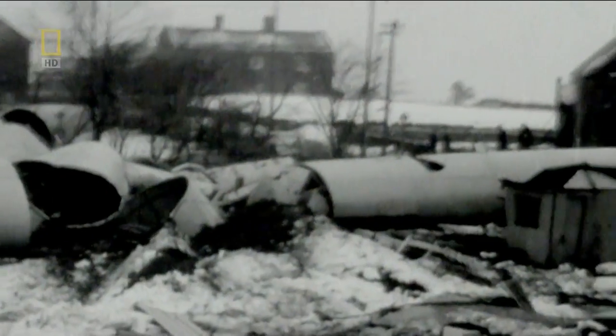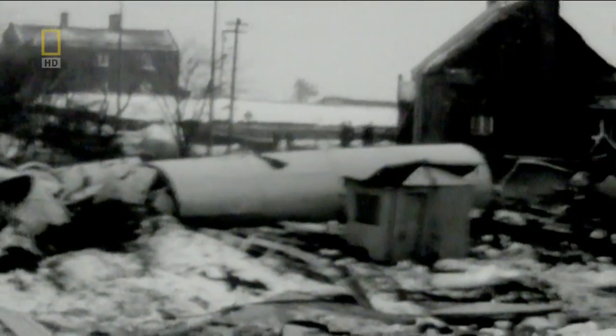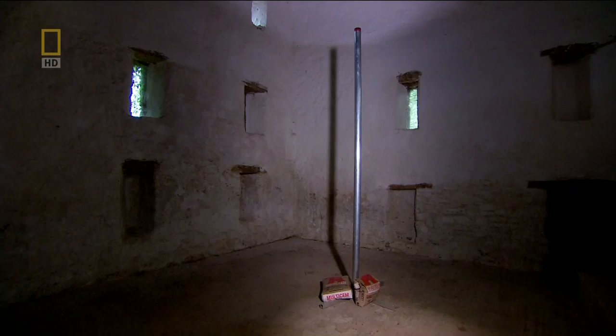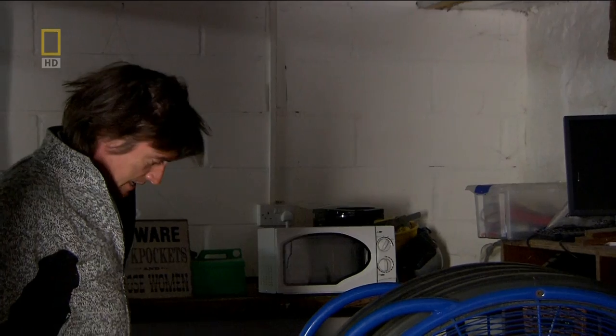Ice build-up was blamed initially, but British aerodynamicist Kit Scruton knew it was due to a bizarre aerodynamic effect. It's called vortex shedding, and it's nowhere near as difficult to understand as it sounds like it's going to be. To demonstrate, I've got a fan and that metal pole over there. So, let's make it a windy day.